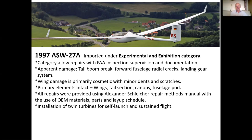I had won the bid and I reached out to Alexander Schleicher and said, this is what I have, my intention is to rebuild this, this is the experience that I have, these are the aircraft that I have. Can you help me? About 2 weeks later, I got a call back from Rex Mays, and he had gotten the directive from Alexander Schleicher to go ahead and assist me. So through Rex Mays, I was able to order the OEM materials from Alexander Schleicher, and he gave me the layup schedules that I needed for the performance that I was going to prepare.